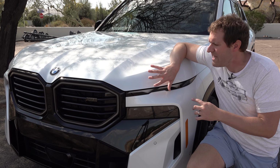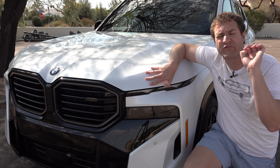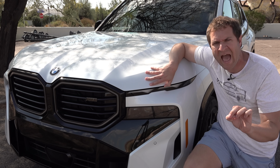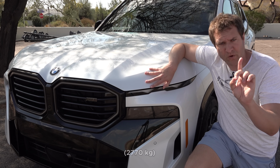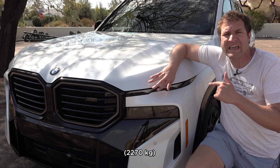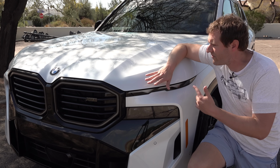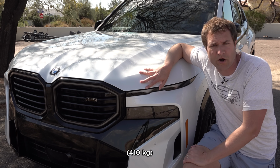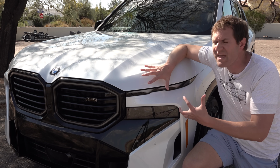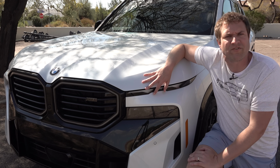The answer is, this thing is incredibly heavy. BMW says it weighs just under 6,100 pounds, which is a massive figure. For comparison, an Urus is just under 5,000 pounds. So this is 1,200 pounds heavier than a Lamborghini Urus. It's also like 900 pounds heavier than an RS Q8. It is a big, heavy vehicle, which dulls some of the performance even with all this power.